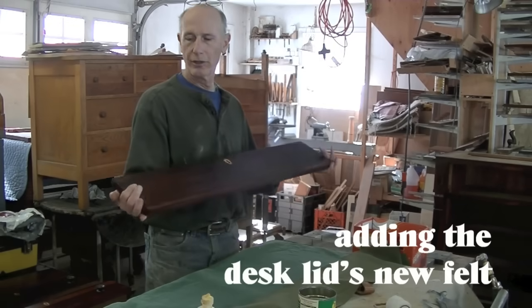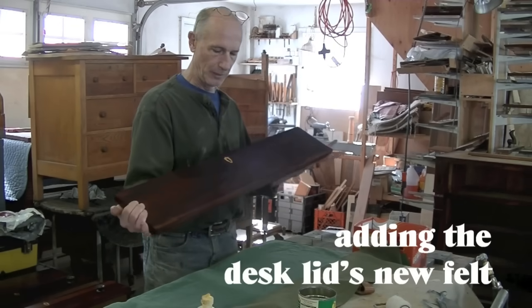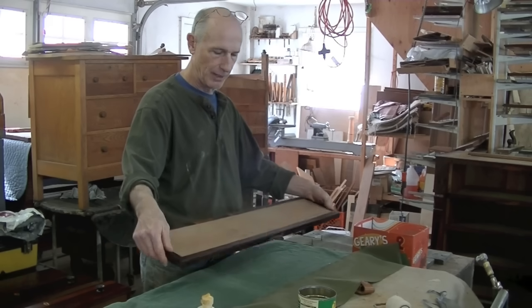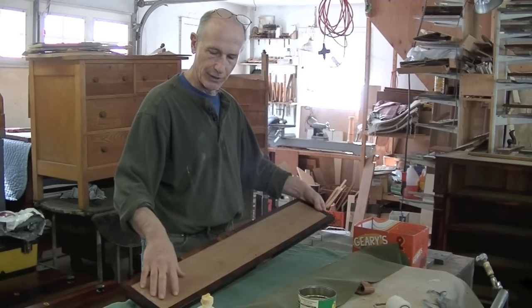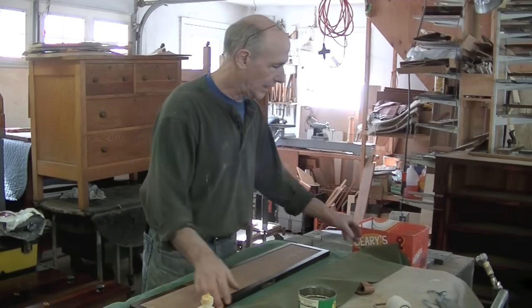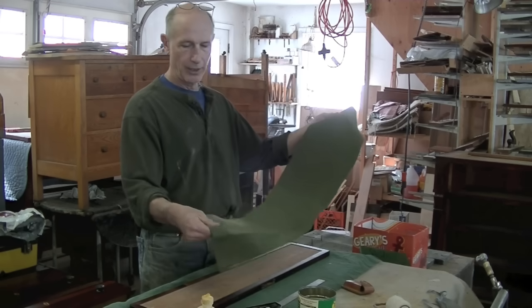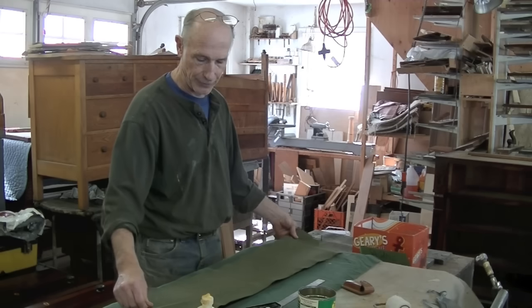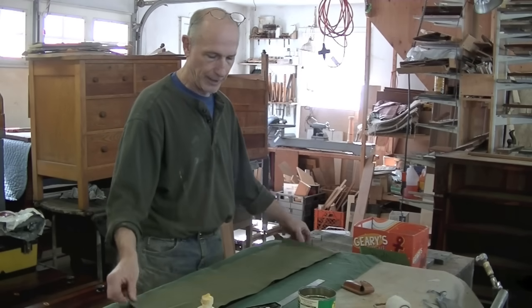Okay, this is the drawer front for the top drawer, which is not really a drawer, it's a desk. It flips down like this. This is where the fabric was, which I removed. I have a nice piece of heavy woven avocado colored felt, which is perfect for these old pieces like this. And I'm going to glue it down.